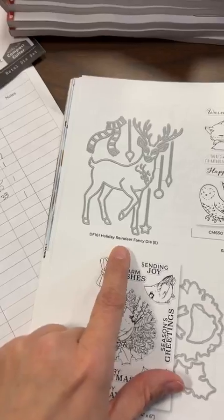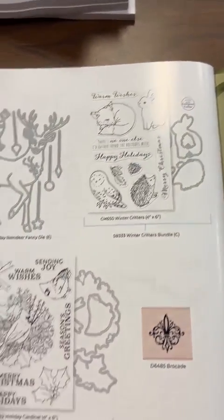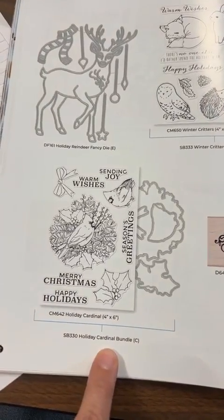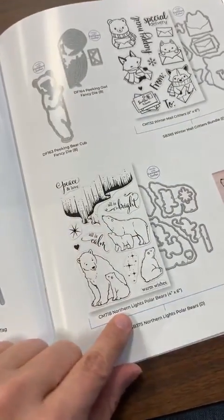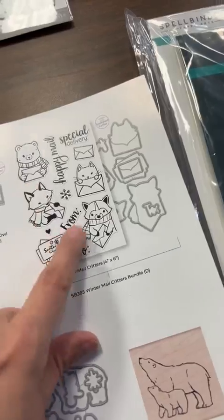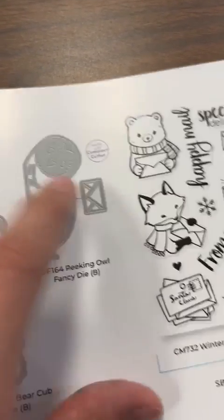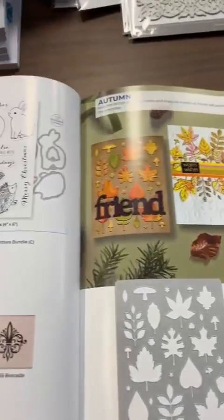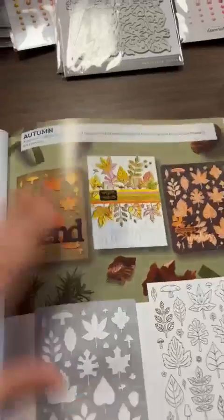Then we've got Holiday Reindeer Fancy Die. We've got Winter Critters Bundle. Ooh, that one's really pretty. Look at that Holiday Cardinal Bundle. Oh, Libby says that you can put the envelope in the Peking Owl's beak. Oh, I see. I'm like, what are you talking about? But right there, see the little owl? You can put the little envelope in there too. That is so fun. And then we've got a little wood mount Baroque there.